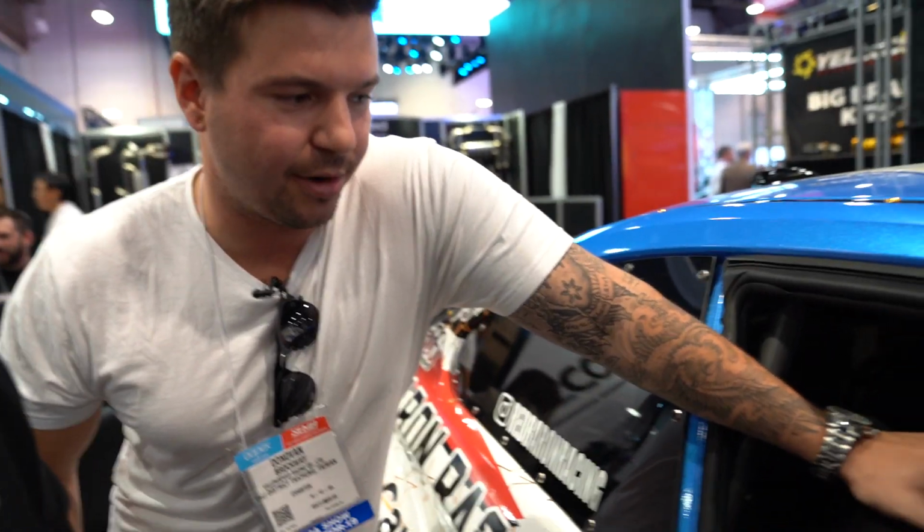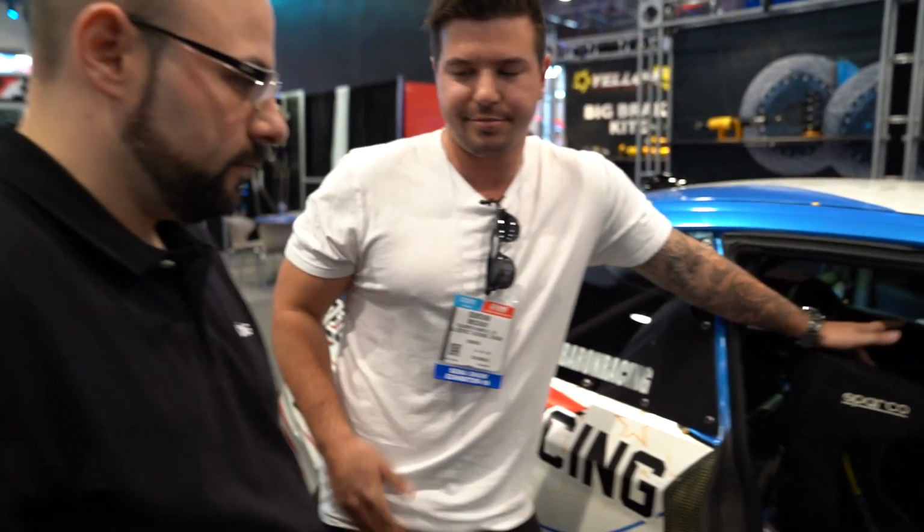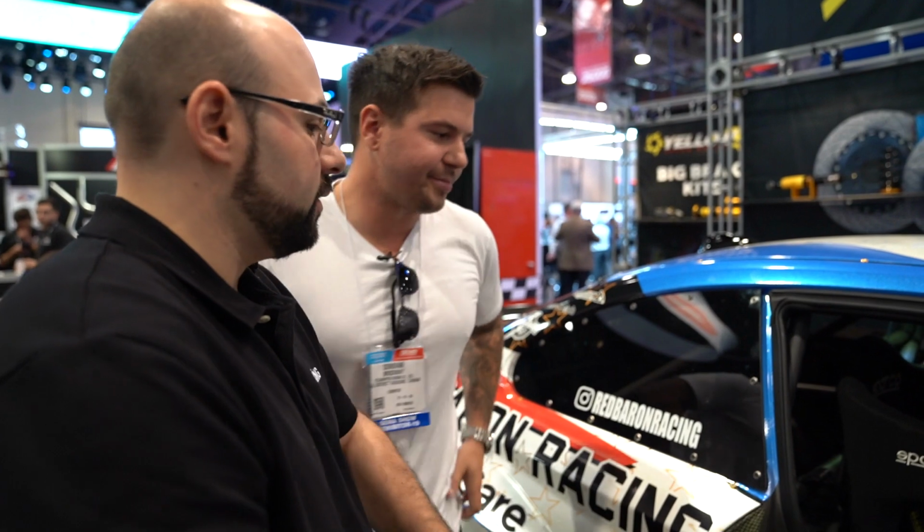We've run sequential before, and we're hoping to go back to it eventually. Right. But right now we have the G-Force GSR, just 4-speed. Yeah, makes sense. Reliable. Sure.